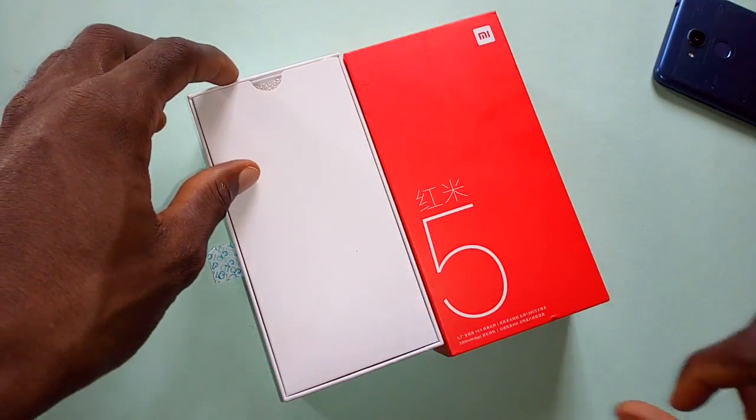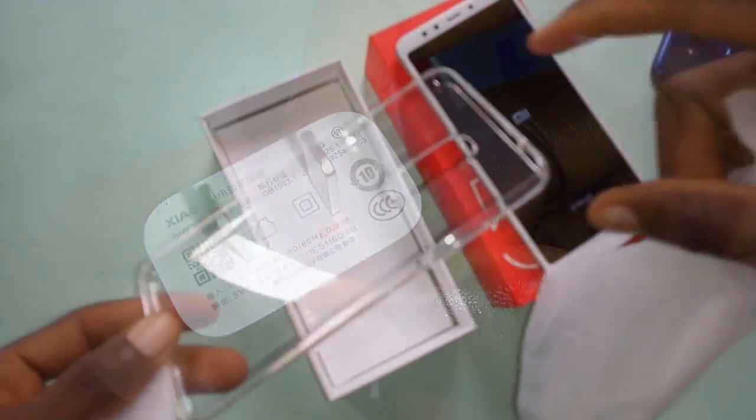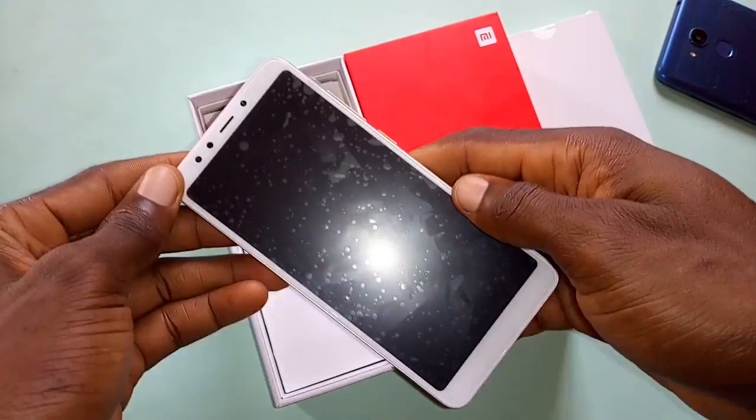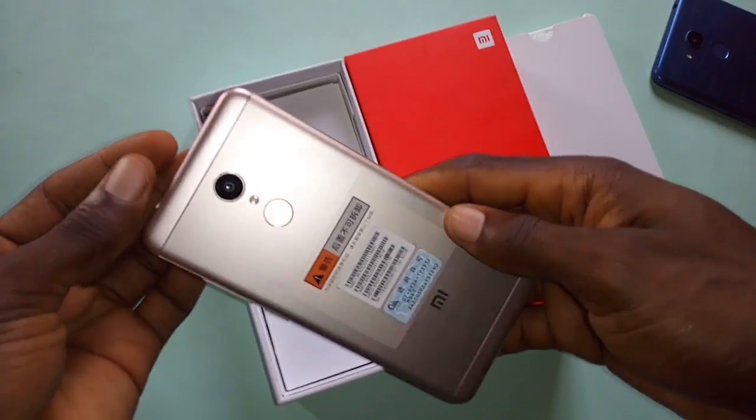On opening the box, you get a micro USB cord, a 5V 2A charger, a TPU silicone case, and of course the Xiaomi Redmi 5. Actually, the Redmi 5 is available in 4 colors: rose gold, black, light blue, and gold, which is the unit we have.